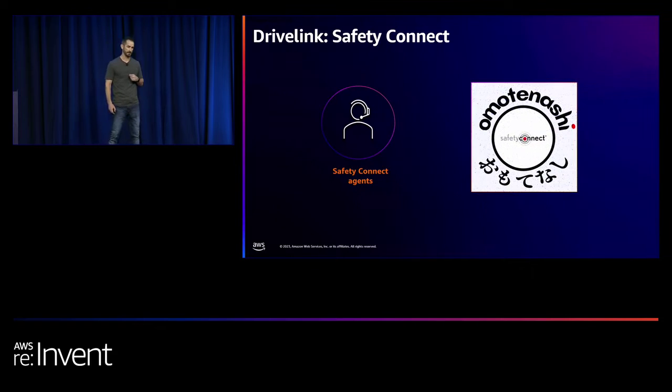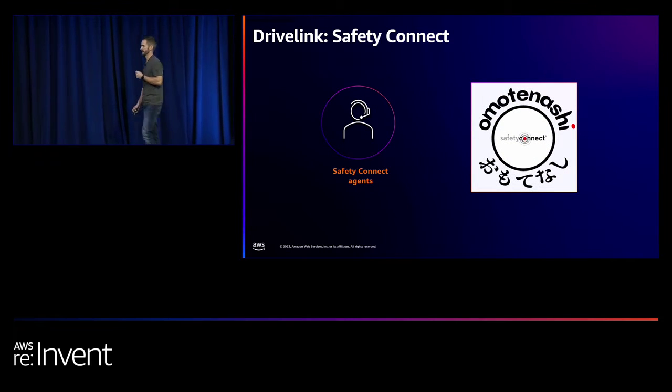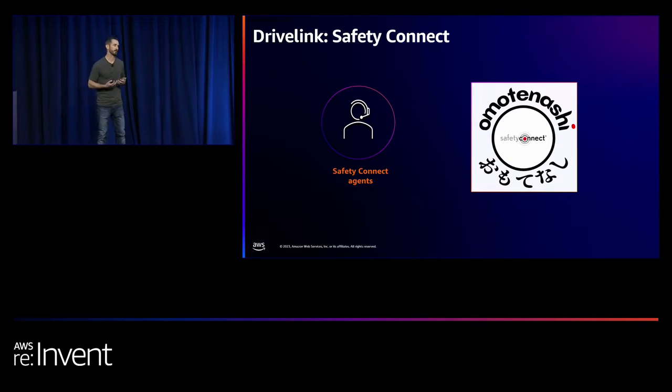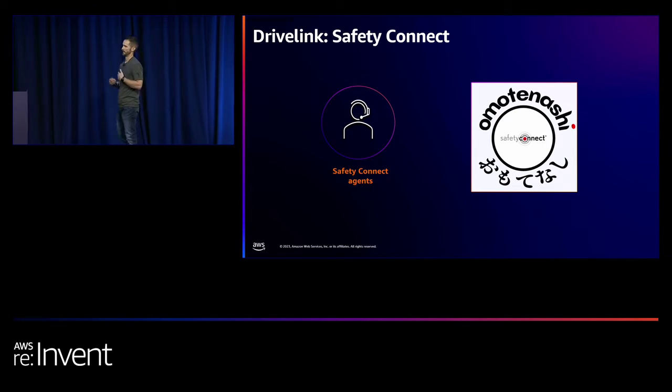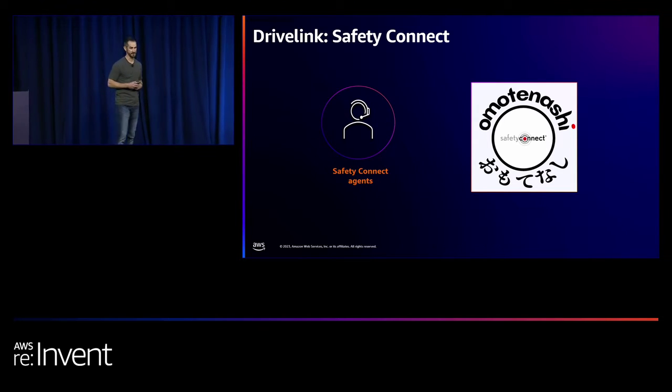And we really use the concept of omotenashi, which is a Japanese concept of really the hospitality, being there for the customer, putting our ego aside and anticipating the needs of the customer and supplying whatever we can to that customer or guest of our vehicles at all times.